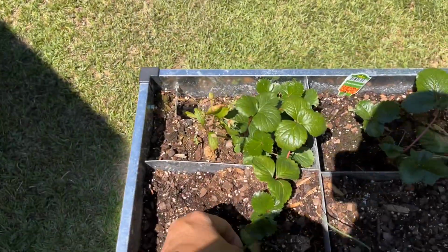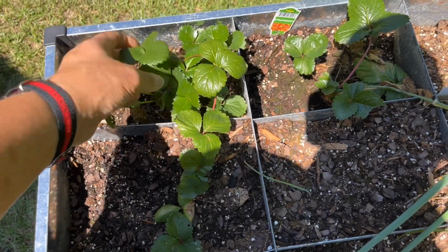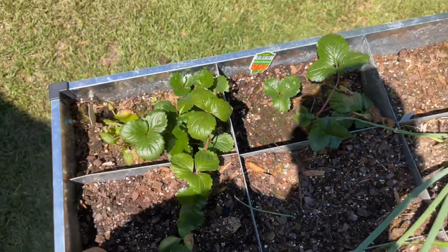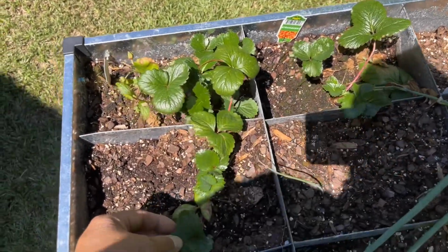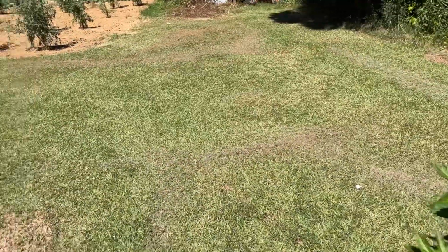And believe it or not, these right here, I got these on the clearance aisle at our local plant shop. They were almost nothing. These are strawberry plants, so they're probably not going to do anything this year. Maybe. You see, I got one runner growing there. So this is just an experiment.